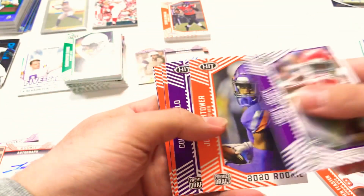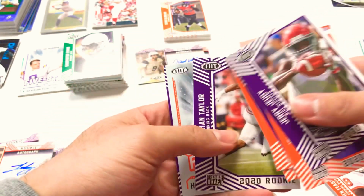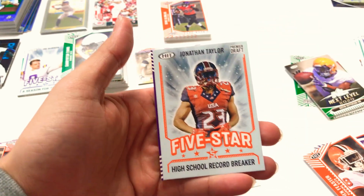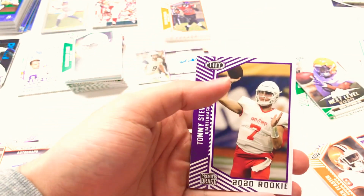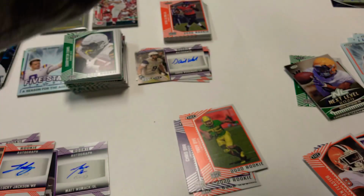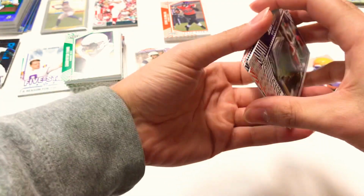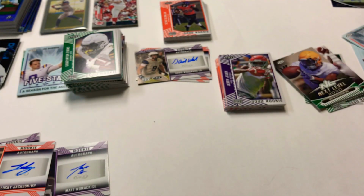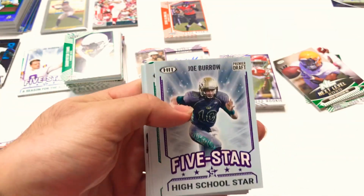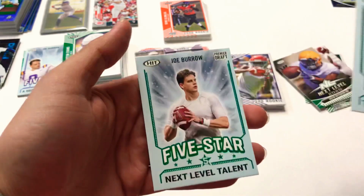Here we got the Jerry Jeudy purple, Cole McDonald, Ross Blacklock, Riley Neal, Jonathan Taylor. There's Jonathan Taylor orange parallel, high school record breaker. And there you go, Tommy Stevens. All right, guys, so you get the gist of this box. There's the set of the base cards, and there's the set of the parallels. A number of the top rookies. It looks like in each of these base sets, you'll get apparently one player. Well, you'll get each version of these five-star cards.